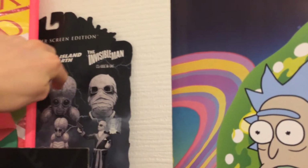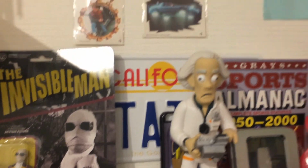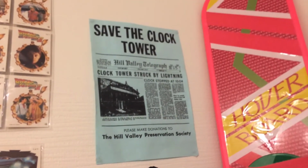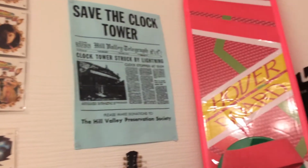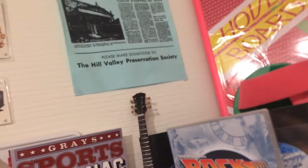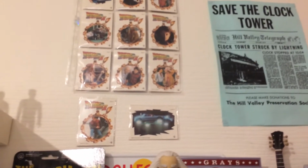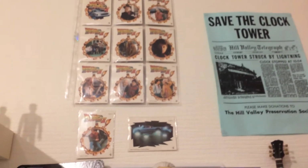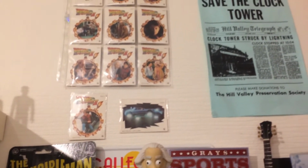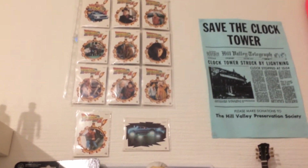This is the backing for that Invisible Man thing I showed you. If you can see that in the background there, that's an Outatime number plate. Save the Clock Tower flyer, which is actually quite nice considering I just bought it and it was like a printout, I think, so it's pretty nice. Here we've got the rest of the card collection which I showed you earlier, but these are the stickers, but I've not peeled them off, and I actually like these better than the cards. I think they're really nice.